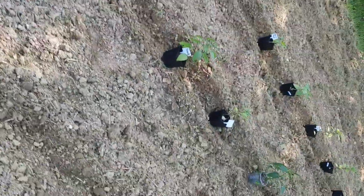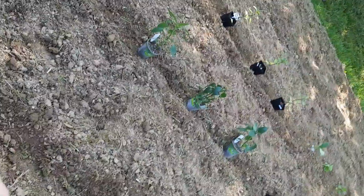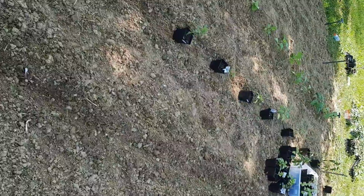Okay, so I'm trying to place everything grouped together. So like all the jalapenos, I have my paprika, my pepperoncinis, these are all sweet peppers. And now we're getting into the hot peppers. So they're going to be filling out this row, and then also this row.